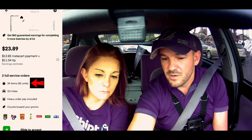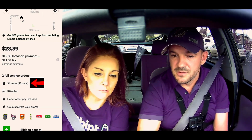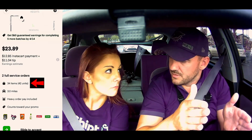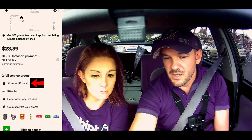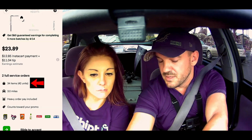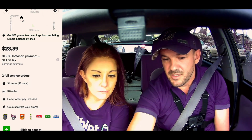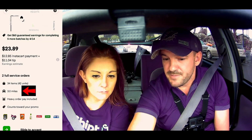So 34 are the amount of items, like different items. So like banana and apple is 2 items, but there might be 5 bananas. So the units is the second number. So if there's 5 bananas, right? Okay.